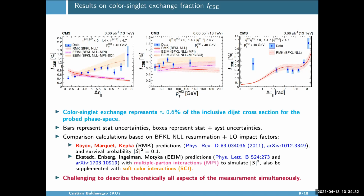And then we make comparison with two theory calculations, based on BFKL next-to-leading logarithmic resummation with leading order impact factors, by two theory groups. The RMK prediction is in red, and then the EEIM prediction, which comes with two sets of curves, is represented by the magenta and the yellowish curve. The magenta curve accounts for an event-by-event simulation of the gap probability with multi-particle interactions, and the yellowish curve accounts for it when, in addition, you put soft color interactions, or SCI. Something that we noticed is that it is very challenging to describe theoretically all aspects of the measurement simultaneously.